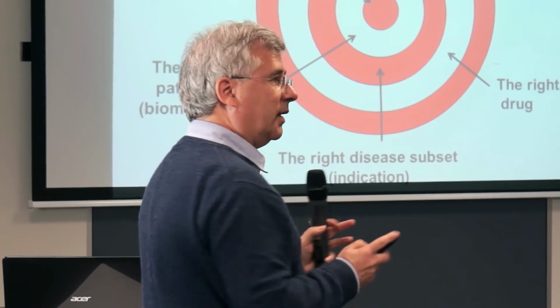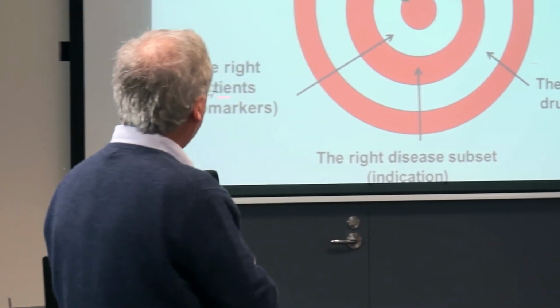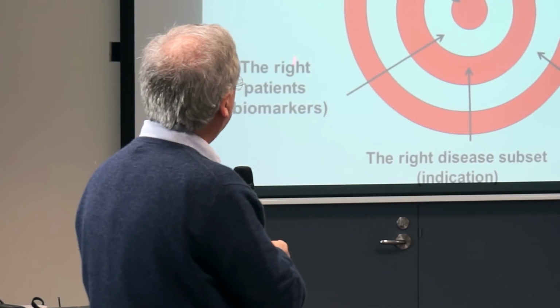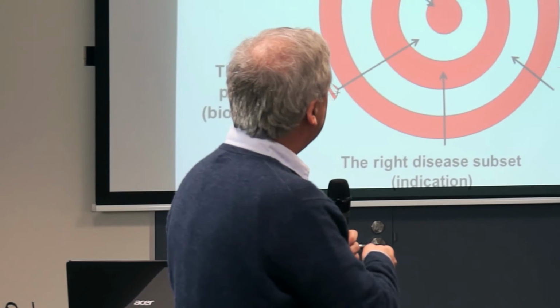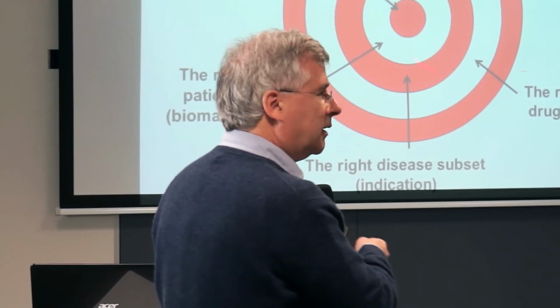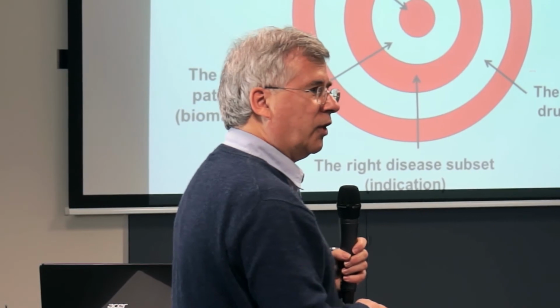We have to identify the right subset of the disease, so we have to do molecular profiling to identify them. We have to find the right patients, and we do that through those tests, like the overexpression test that I mentioned, and then we get them on the right trial. And I can't go into a lot of detail, but I can tell you that when you get all of these right, as we did with those 2 drugs that took 3 and 8 years, you can be almost certain to guarantee some success. Thank you very much.